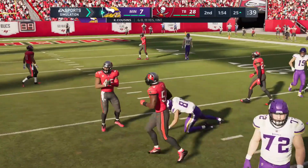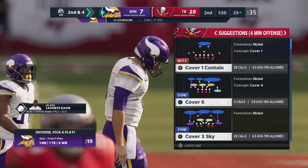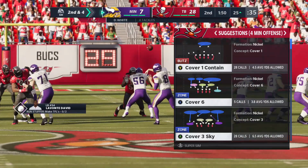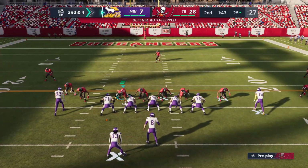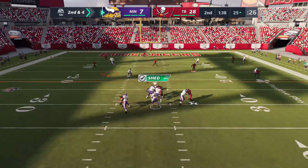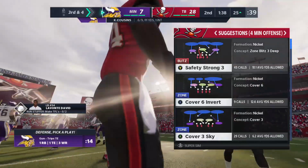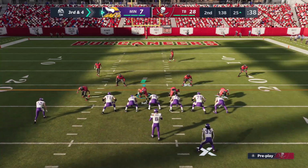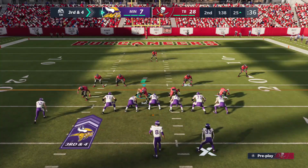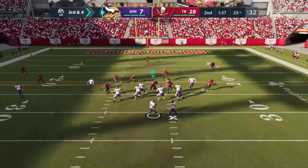On the crossing route, complete. It's Johnson. A gain of 6 there on first. 6-yard pickup brings up 2nd and 4. 6 yards was the pickup on the last completion, so here's 2nd and 4. Over the middle, and it's incomplete. Dalvin Cook is running back the intended target, and it's 3rd and 4. It's 3rd down and 4 yards.